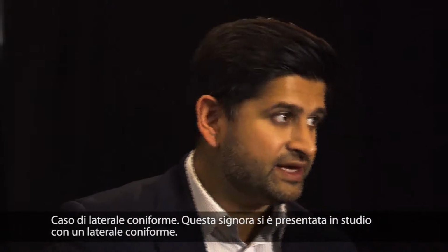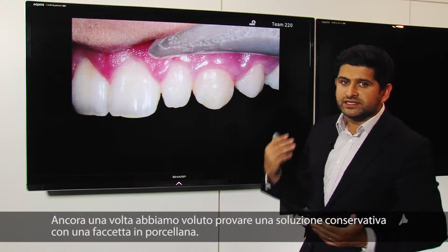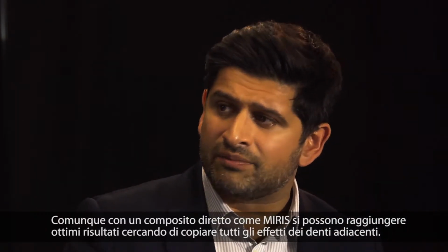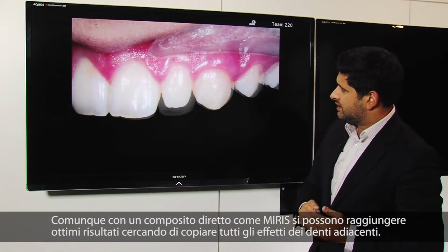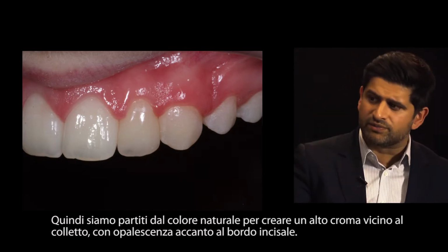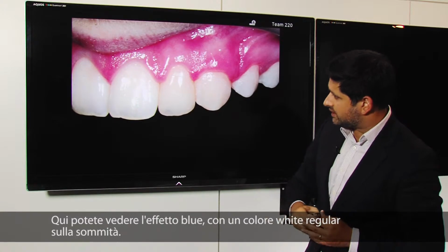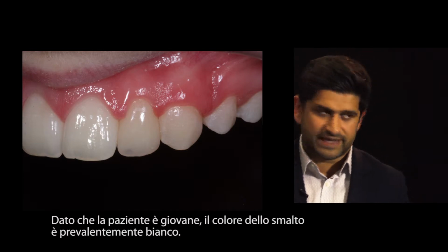Peg lateral case. This lady came in with the peg lateral. Again, we want to try and choose a conservative option. With a porcelain veneer, matching the restoration might be difficult with it just being a single restoration. However, with direct composite like MIRIS, we can achieve so much and try and copy all the nice effects in the adjacent teeth. And again, gone for more of a natural shade, high chroma near the neck with some opalescence near the incisal edge. This is the blue effect you see here with a white regular shade this time over the top. As it's a young patient, we still have more of a white tone to the enamel.